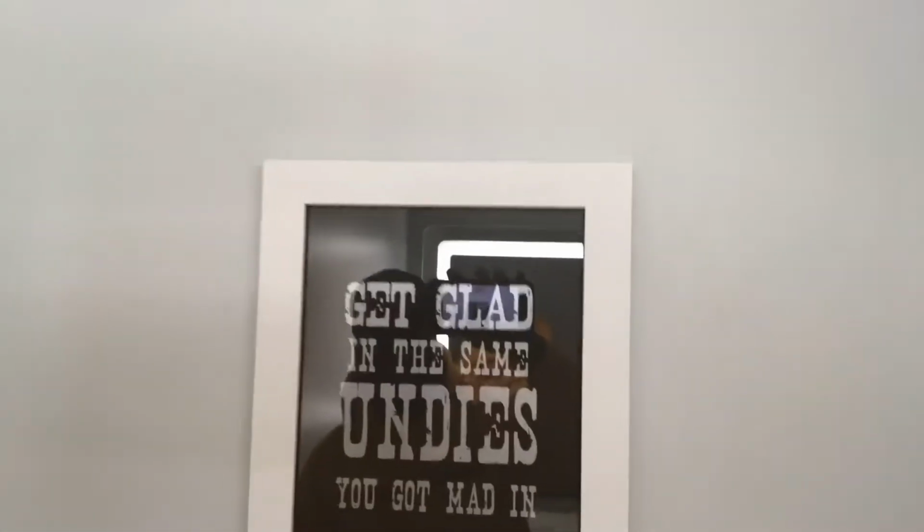Cool, toilet there. Got something to let you know: get glad in the same undies you got mad in. Wow. Ouch here. The Louis V, with the Louis V print.